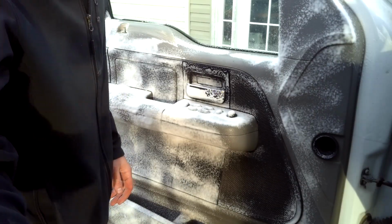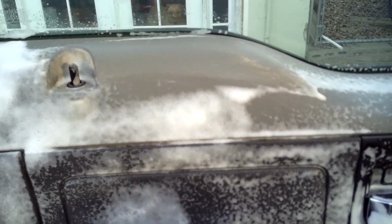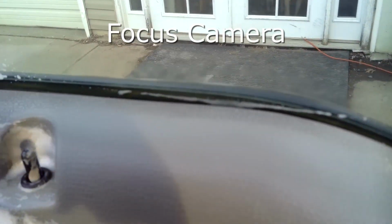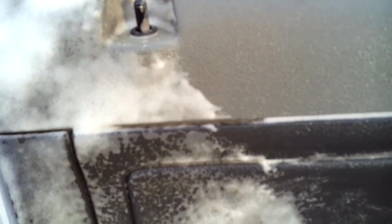Let me get in there and show you how well this stuff actually works. So just taking a look, just running that scrub brush over this arm right here, and just cleaning it. Can you see the amount that cleaned up? That's what I'm going to do to this entire door. Just start scrubbing and cleaning.